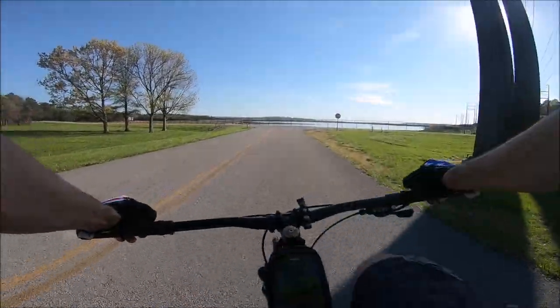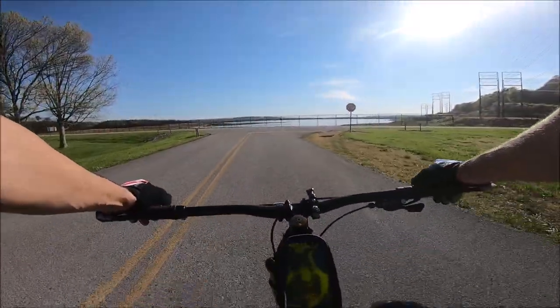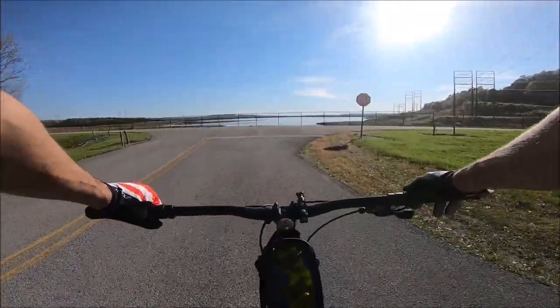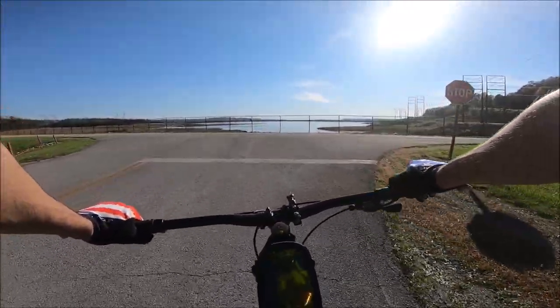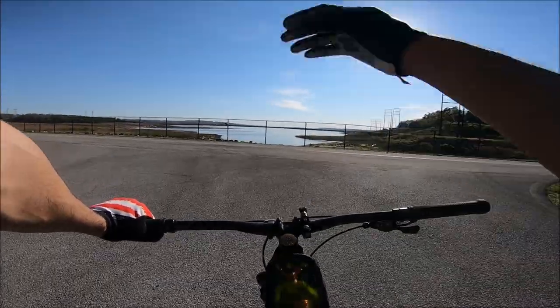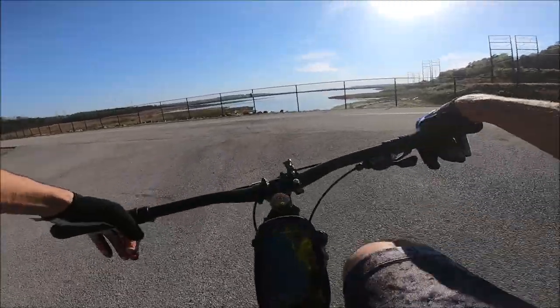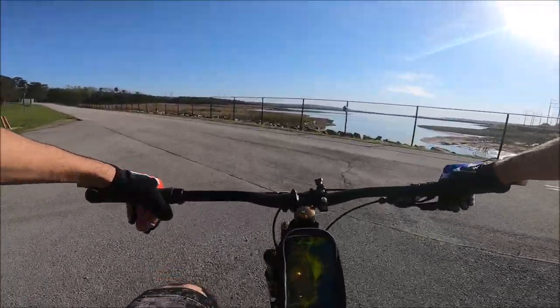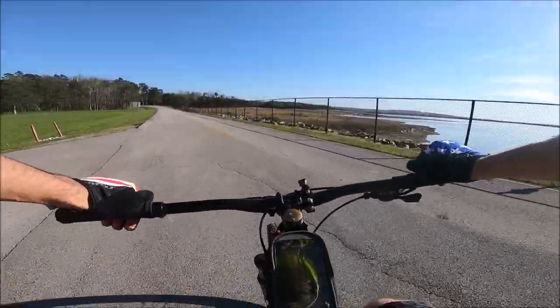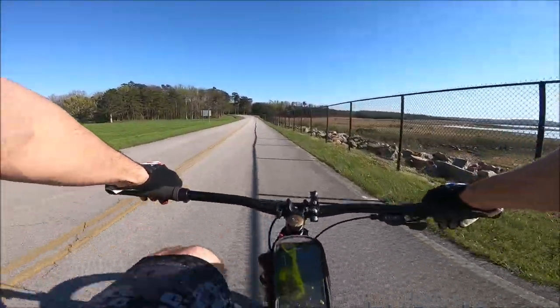For those of you who aren't familiar with Raccoon Mountain, we've got this big man-made lake you can see right ahead of me here that I believe was built in the mid to late 70s. It's a storage facility to help generate more power when needed. Pretty neat setup. Massive place to be on top of a mountain.